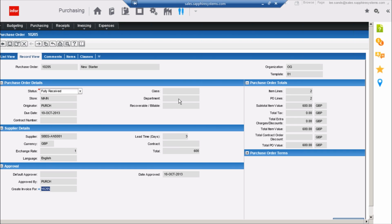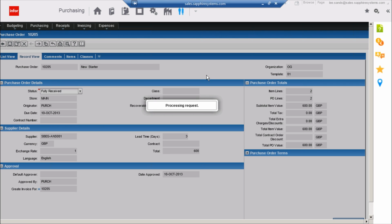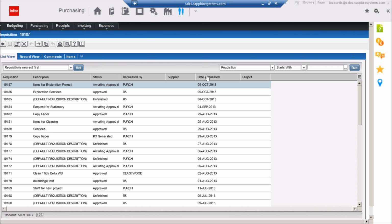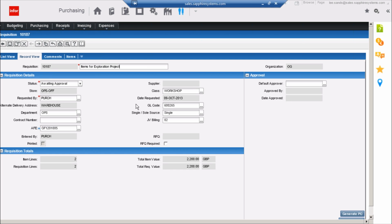And just one other thing I want to show you while we're in the system is to go to purchase requisitioning. So a purchase could start from requisition, it could start from a purchase order, it could start from a request for quotation, it could start from some kind of contract. We're very flexible in however you want to raise your purchases. And what I want to show you is just at the top here, I've got an already created purchase requisition.